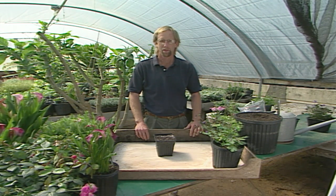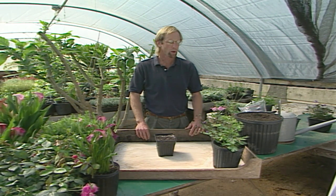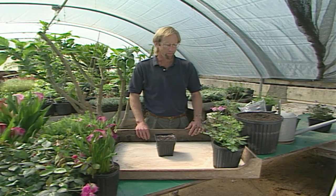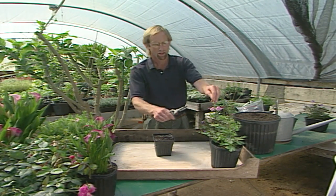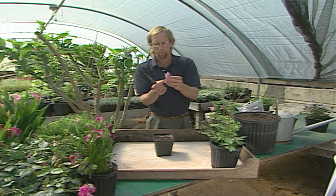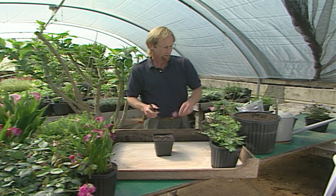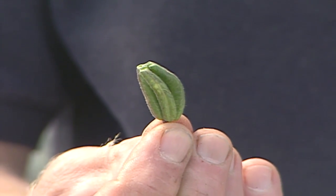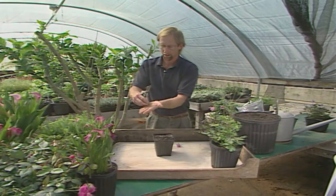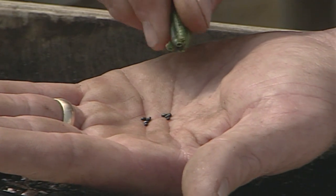There are three types of propagating techniques. The first one that I'd like to discuss is that of seed. There are many perennials that can be propagated quite easily from seed. The columbine, the Aquilegia, produces a nice big fat seed head, and ideally when it's ripe, it splits open and produces these nice shiny little black seeds.